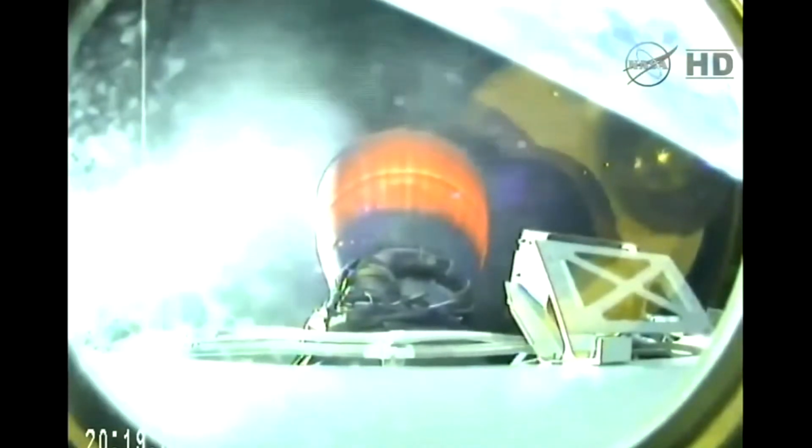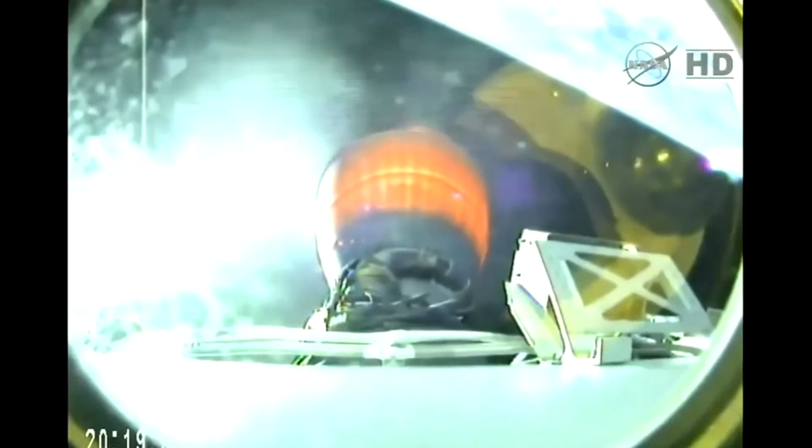T plus 9 minutes, altitude 208 kilometers, speed 6.5 kilometers per second, downrange distance 830 kilometers. About 30 seconds away from second stage engine cutoff. Everything performing as planned on the second stage burn from the Falcon 9, delivering Dragon into space. And we have second stage engine cutoff, right by the clock. Standing by for Dragon separation in 10 seconds.